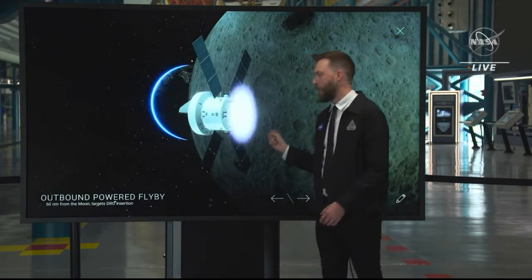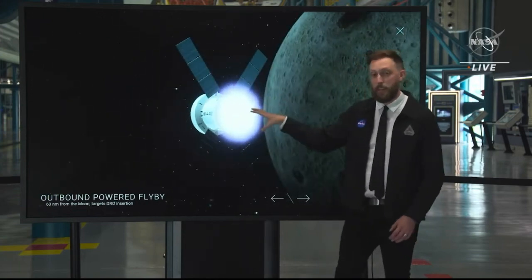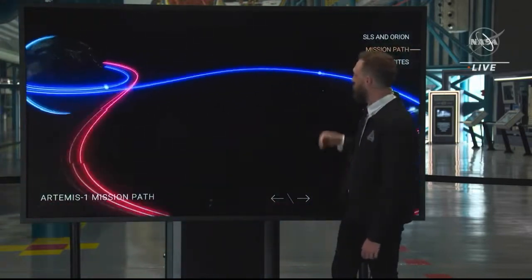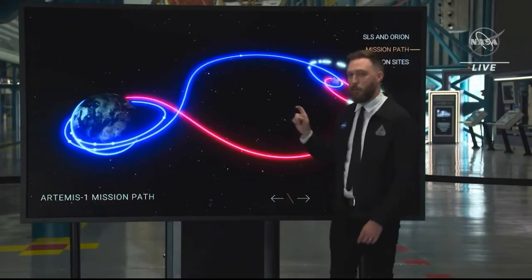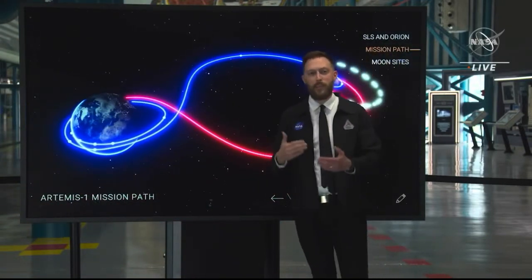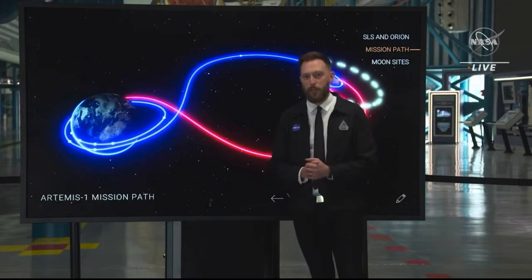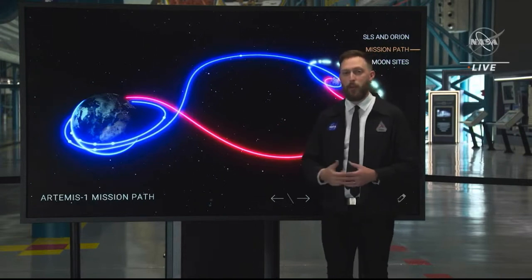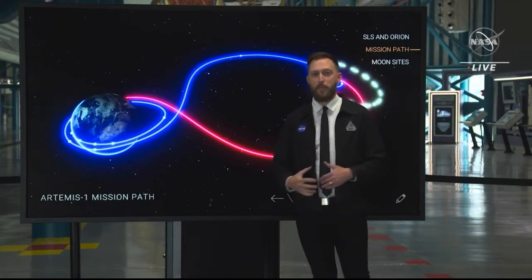You can see that engine igniting here. Testing it on this burn is going to be really critical to making sure that it works there, and that's what's going to allow us to get into our nice stable orbit around the moon, where we can really test Orion out, put it through its paces. So coming up, OTC-1, the first in many burns using that European service module on this Artemis I mission.